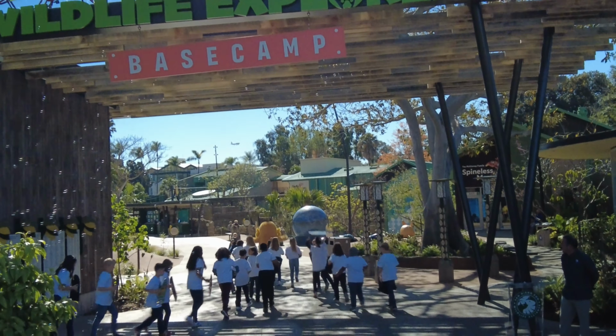And then the Komodo dragon and hummingbird exhibits are still technically part of the new base camp, but they're kind of situated a little bit outside over there. That's the Komodo dragon over there and the hummingbird exhibit. And if you want to see those, you can check out an earlier video that I did when those first opened. I'll put it right here.